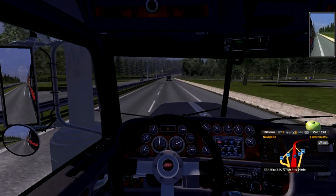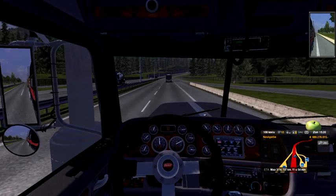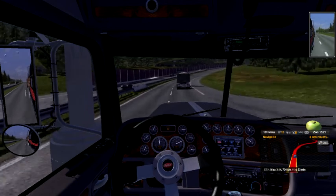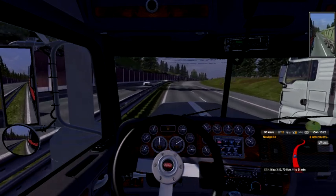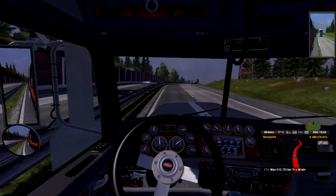So that's a little more about the game, of course. The makers of this game, SCS, should really be happy to the people that make mods and are able to put them in the game, because without mods this game would not last this long, for sure.